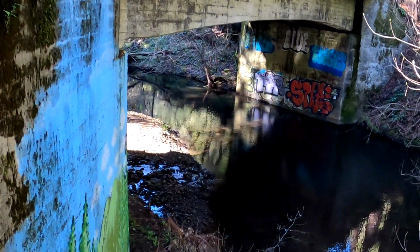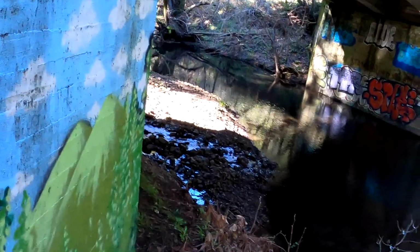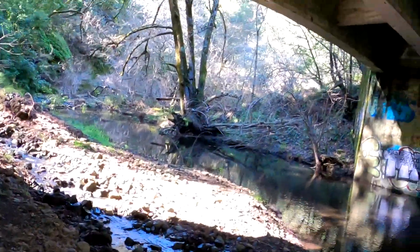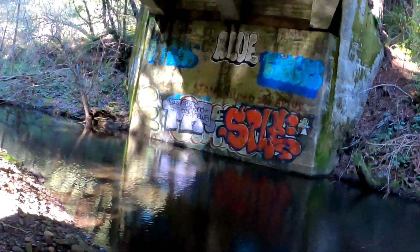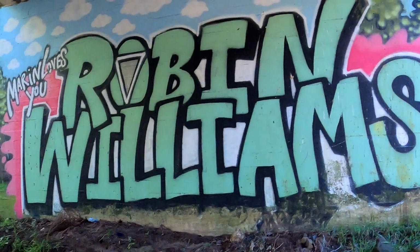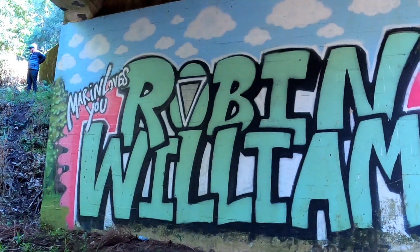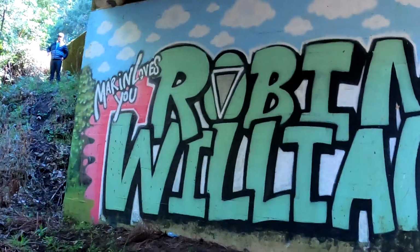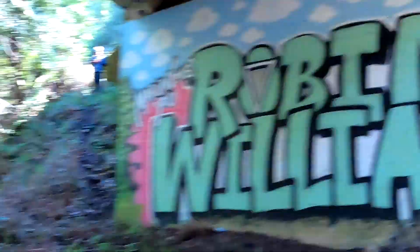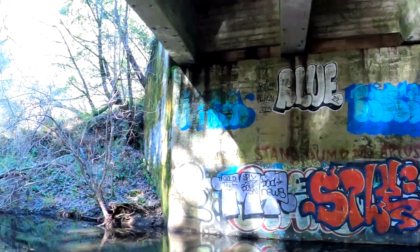Alright, I'm taking over. Heading down to the, I hope that was not poison oak. Heading down to this Robin Williams graffiti mural tribute thing. It's just some random graffiti over there, but if I turn around, it's just this massive mural, I think that's what we call it at least, for Robin Williams. It says, Marin loves you. Really nice art. And there's some tags on this side as well, which is pretty cool.